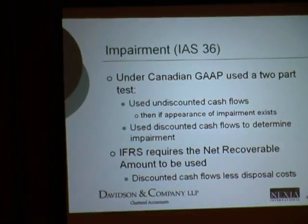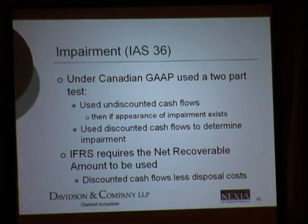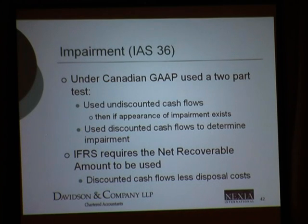And the big difference here is in terms of how we do the test. Under Canadian GAAP, you're doing your undiscounted cash flows to determine if there's an impairment. So you're saying, here's my cash flows out for the next 20 years. There's no impairment on this asset. I don't have to impair it. If you actually did have an impairment revealed by those undiscounted cash flows, then to determine the impairment under Canadian GAAP, use discounted cash flows. Under IFRS, they say, use the discounted cash flows right away. Don't worry about undiscounted cash flows.